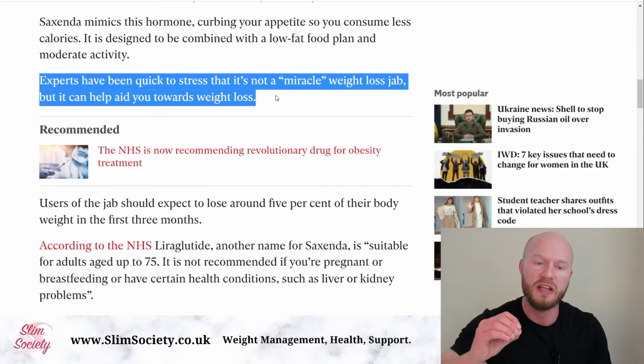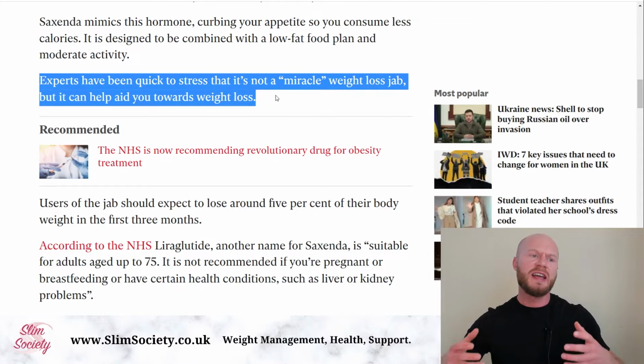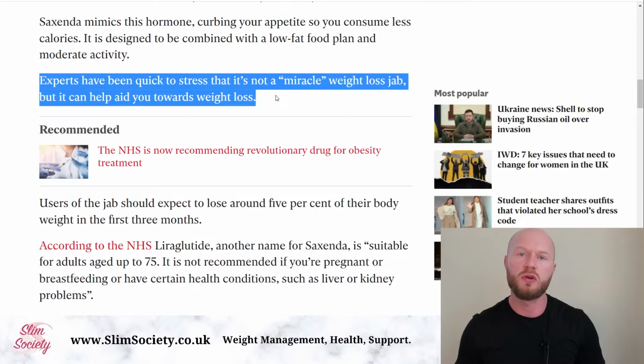So this is not some magical fat burner. It's not like you just can start sweating out or peeing out or melting off all of your body fat magically. It's not some sort of central nervous system stimulant. It's not boosting your appetite. What this Saxenda is doing, this GLP-1 agonist, is it's curbing your appetite a little bit through the injection of this hormone. So it's reducing your hunger slightly, and it also reduces the speed of digestion, making you feel a little bit fuller for longer.